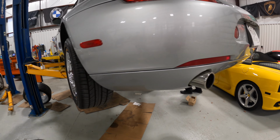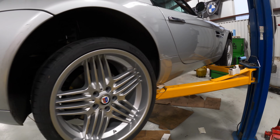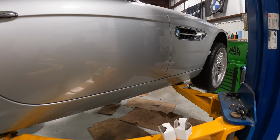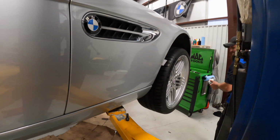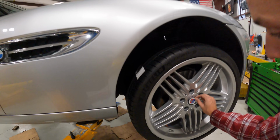Before and after is just... oh my. Oh. Oh. It's so right. Now for a little ASMR here.